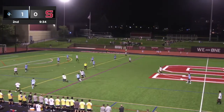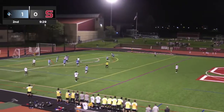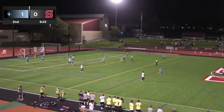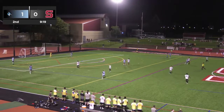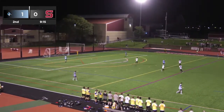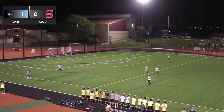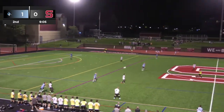Clothier with the ball, gives it up. Swarthmore just trying to get in the box. A tough shot with the right foot. Claxton, but a nice save there by Morgret. One of the better offensive opportunities of this game for the Garnet. Unfortunately, right at the keeper, though, if you're a Swarthmore fan.